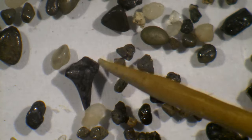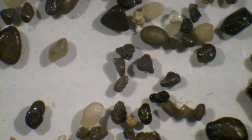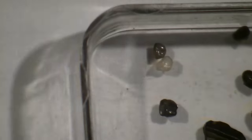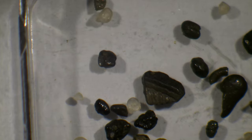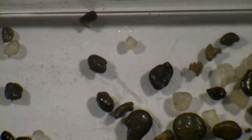I have to grab that, it has the nutrient groove and a piece of the root. Ooh, a big tooth. Shake it up. Oh, I got it right off the bat. It's a piece of pavement tooth. Now this is a little different shape. It has the root off sort of to the side of the flat surface. But it's a ray pavement tooth.